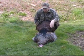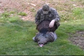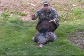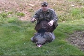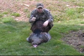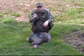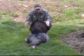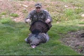So I was just real quiet. Well, he hadn't seen the decoy yet. Once he got up there, he started strutting, and he started looking around for that hen he thought he heard. So I clucked again, just a little short cluck, and he gobbled again. And then he saw that decoy up there. And when he saw that decoy, he just started wobbling right to the decoy.